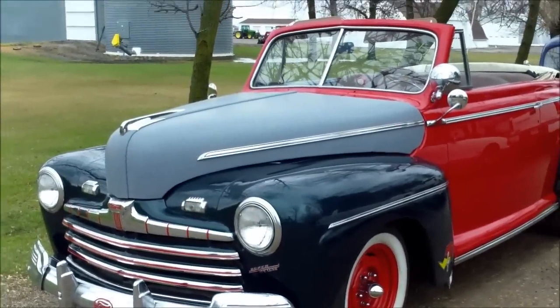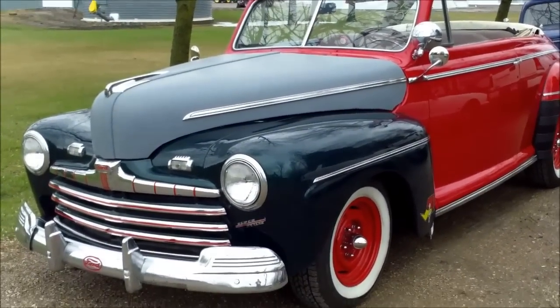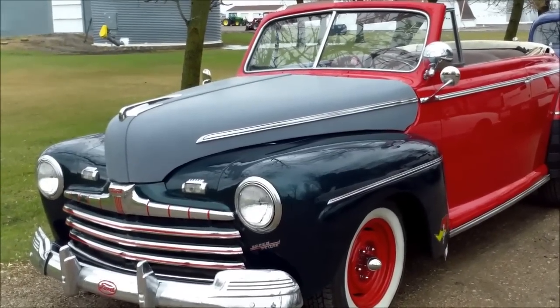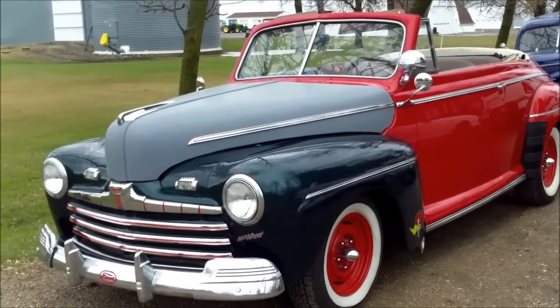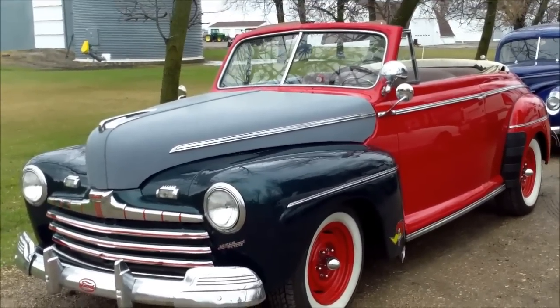This is a 1946 Ford convertible, and you wonder why it's multicolored. This is based on Jeff's hot rod that he had back when he was in high school in 1963. He put it together with many parts, and that's why it's multicolored. And it's a flashback to when he was in high school.